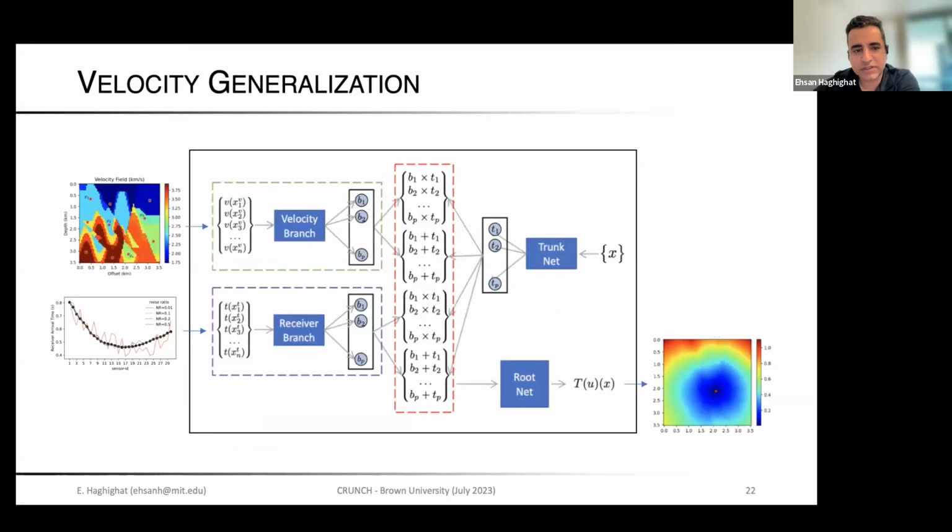An extension of this was velocity generalization, where we not only send in travel time observations at the surface, but we have another velocity branch, which is encoding the velocity field. Usually all of these inverse methods for hypocenter localization are regional. For a region with a specific subsurface velocity field, they can do hypocenter localization. Now we are going beyond that. We are building an operator as a function of the velocity field itself, which is highly heterogeneous and can vary for different locations. This is more toward building a global hypocenter localization operator that works essentially everywhere. Toward that, not there yet.